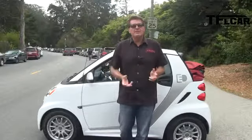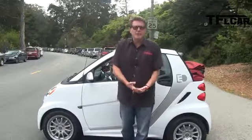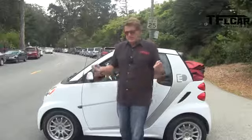Otherwise, it drives better than the regular Smart because the battery is in the floor pan, and that means it's got a lower center of gravity, plus it's got all that torque, which is so much fun.